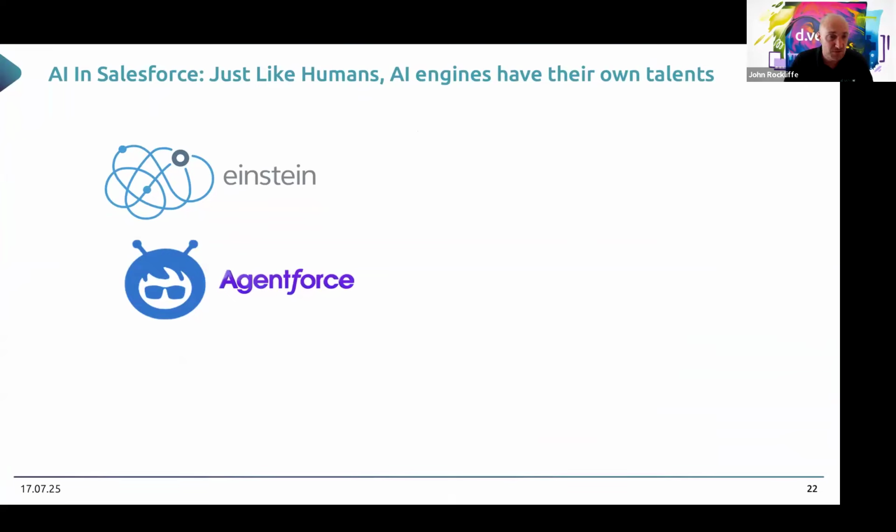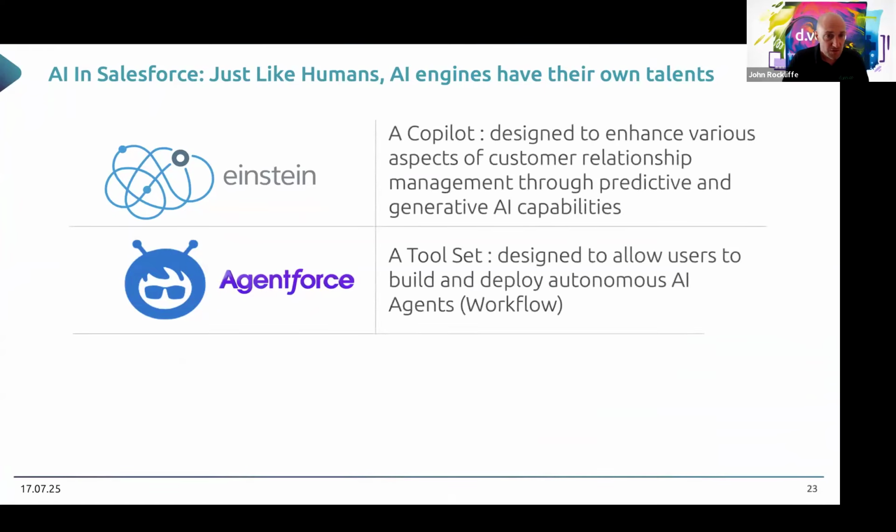They have Einstein and Agentforce. You might think, well, why do we have two? Well, just like humans, AI engines have their own talents. So Einstein is an example of a co-pilot style engine, which is an AI engine that works by receiving natural language prompts from humans and provides answers to solutions. Agentforce, however, is a workflow engine designed to provide automation through semi-structured processes and automated triggers.